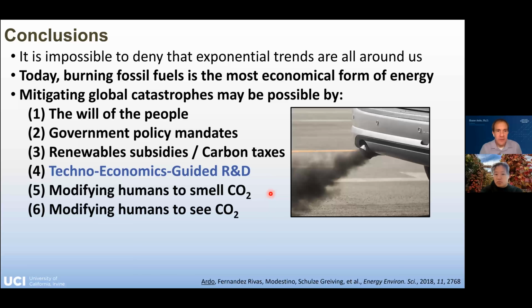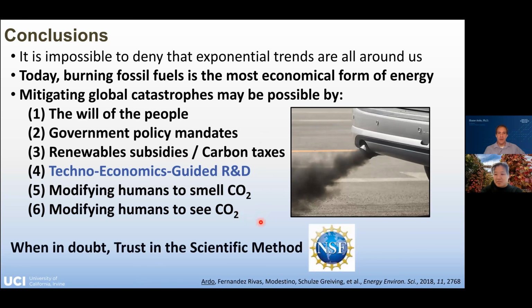Lastly, I'm very intrigued about if there's a creative way to modify humans so they can smell or see carbon dioxide. I mean, if we could see or smell that, I'm sure we'd get rid of it tomorrow, okay? So, you know, partially a joke here. You know, this is not obviously a picture of carbon dioxide, but it's other soot coming out. But if we had a way to do that, I think we get somewhere.